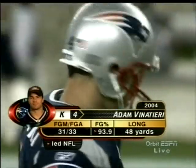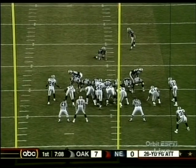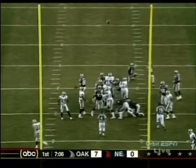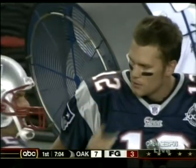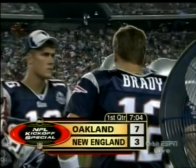Adam Vinatieri, as you see, only missed two field goals last year, 47 yards and 50 yards. So this is simple, 26. And Vinatieri splits the uprights. And New England's opening drive results in a field goal. So with 7:04 to go on opening night in the opening period, it's Oakland 7, New England 3.